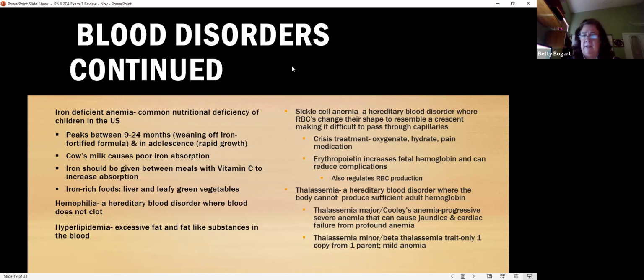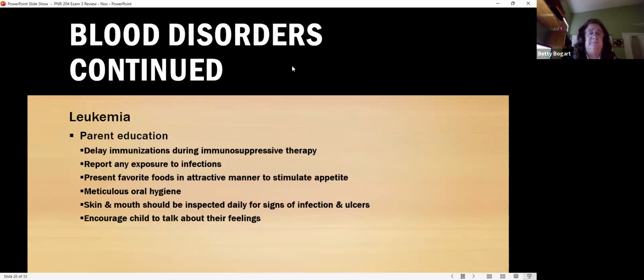Now, thalassemia, and we usually talk about major when we talk about thalassemia, is a hereditary blood disorder where the body cannot produce sufficient adult hemoglobin. And it just bursts into the body system, iron and oxygen, and you have to live on transfusions for life. But the body doesn't produce enough adult hemoglobin.